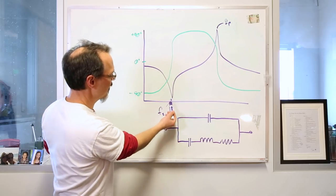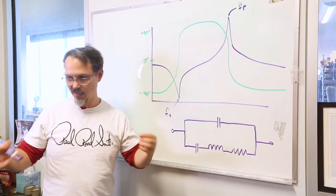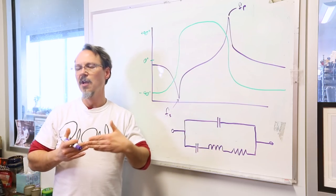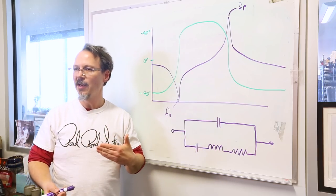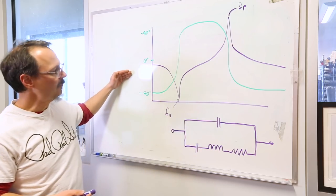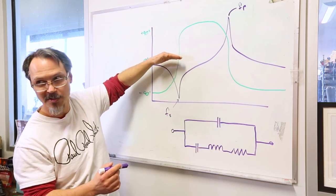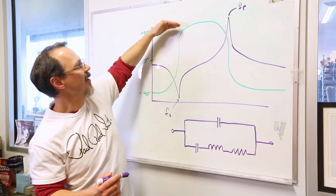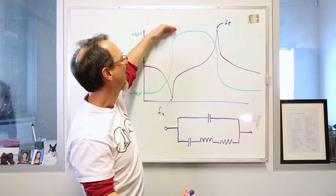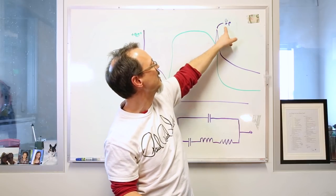And this frequency represents the series resonance, okay? Because a series, you remember like a series LC circuit, when it is resonating, it goes to minimum impedance, okay? Now, as frequency increases, and at this point, the phase is actually zero. And from that point, it goes up to around plus 90. Now it's inductive, okay?